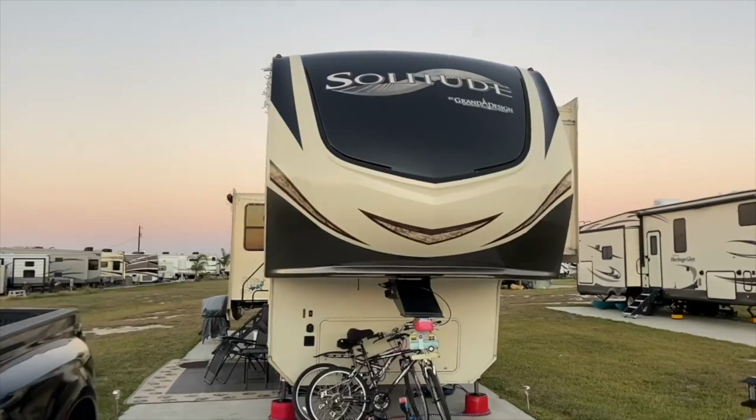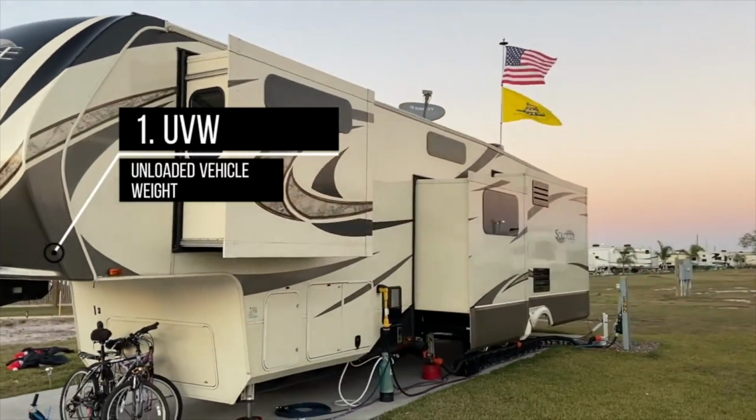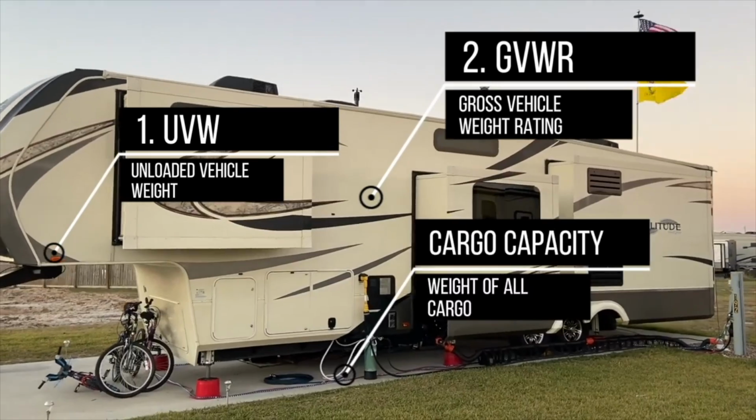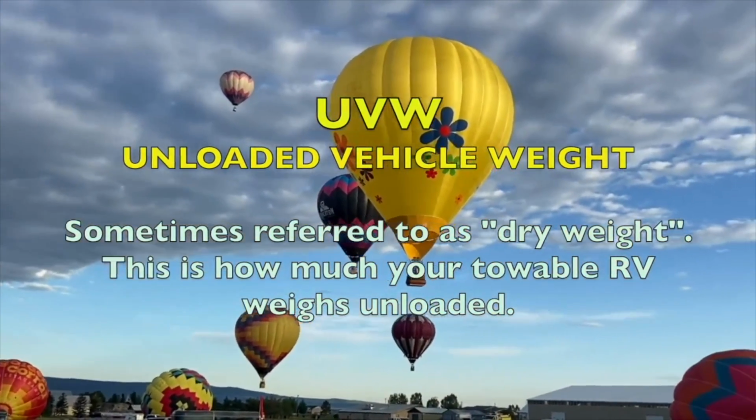Now we have three main numbers we're going to be referencing when we talk about the camper, fifth wheel, travel trailer. That's going to be the UVW, unloaded vehicle weight, the gross vehicle weight rating, and the cargo capacity. All three of these for your camper we're going to be talking about. Now, the UVW is unloaded vehicle weight. This is how much weight the camper weighs before you put anything in it. But for the most part, it's pretty much before you start adding water to the tanks, put new mattresses in, washers and dryers, satellite dish on top. None of that will be included in the basic dry weight of the camper. So this number goes up quick. Believe me, trust me, if you're a full-timer, it goes up real quick.